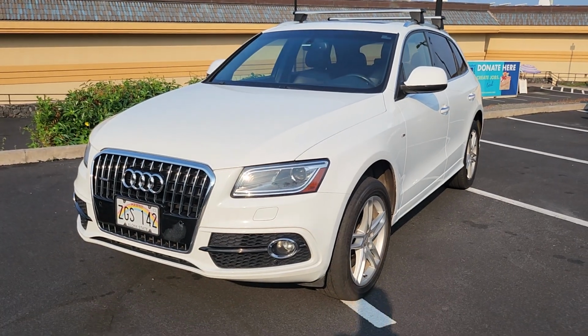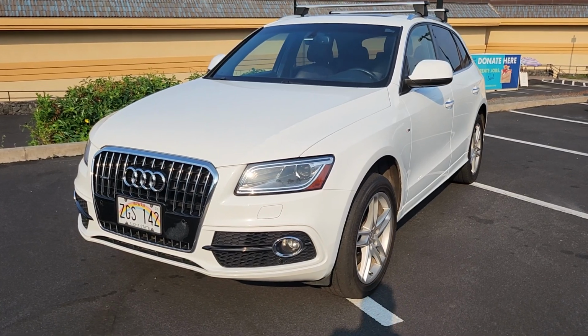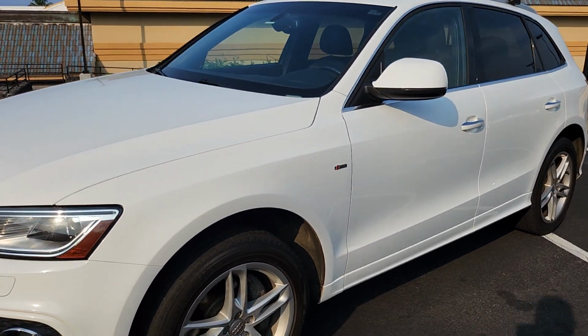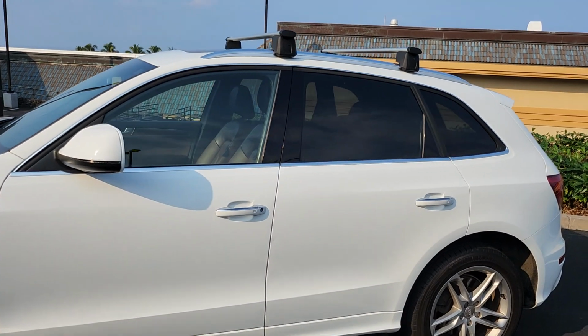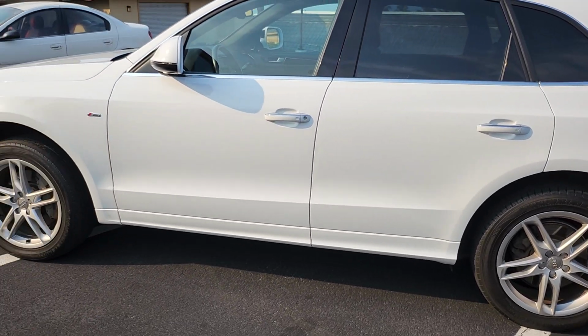Okay, another nice one, folks. Got a 2015 Audi Q5. A little bit bigger motor in this one. This is the 3.0 Quattro premium package. Panoramic sunroof. Got some roof racks up there so you get your kayak down to the beach.